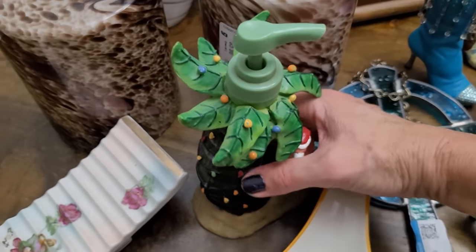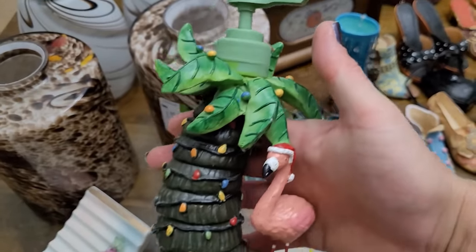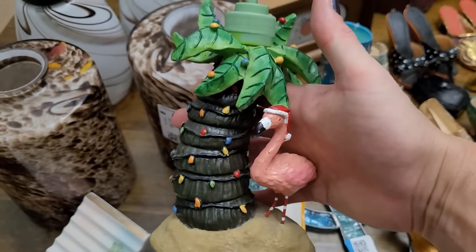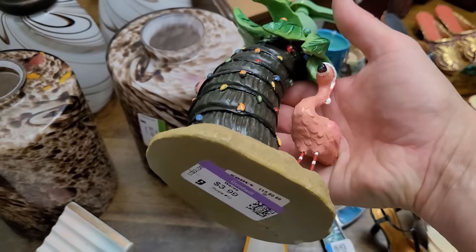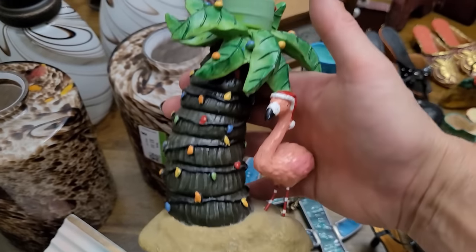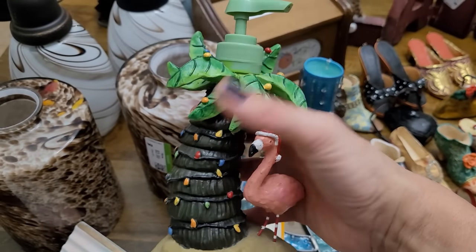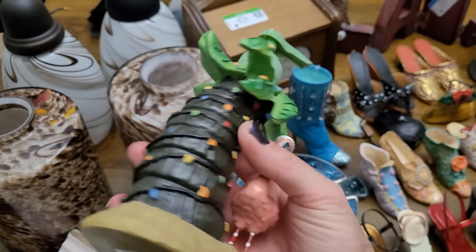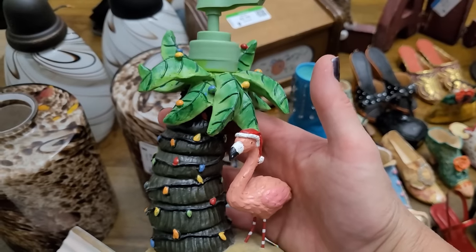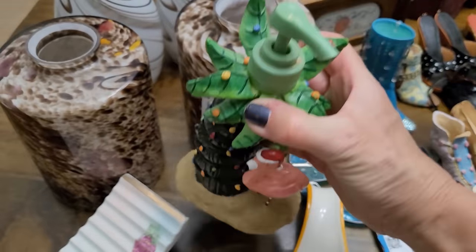This is a very unique soap dispenser. I haven't been able to find another one like it online or anywhere. It's a palm tree on a desert island with a flamingo. We paid $4, actually $2, because Purple Tag was on sale. It's just so whimsical and sweet. I am going to ask $22.